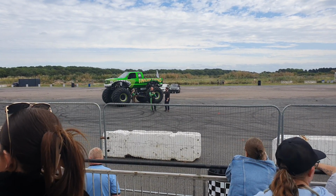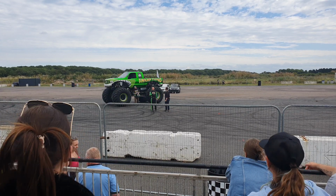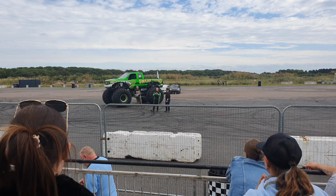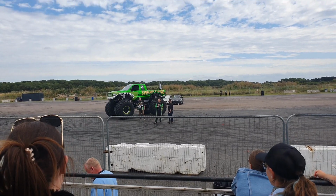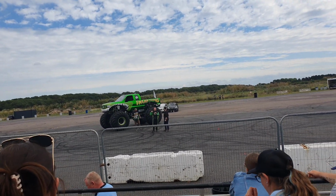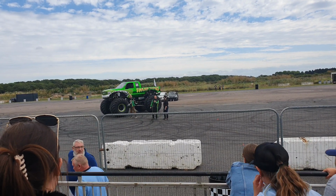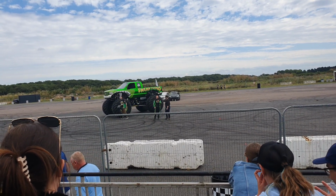So what we're going to do now is a demonstration with the monster truck. It's part of the monster trucks coming towards you. It's not planned. The wheels on the monster truck are half a tonne each. The monster truck has got a remote ignition interrupter on it, which is a remote control just for the monster truck's engine, and we have to test that before every show.